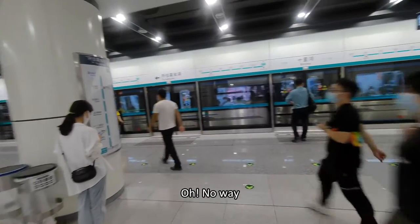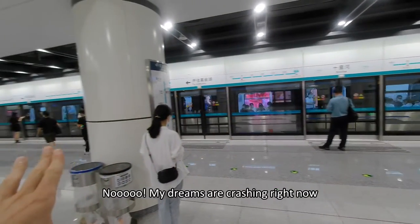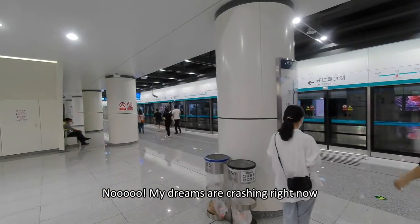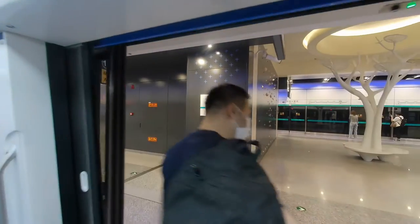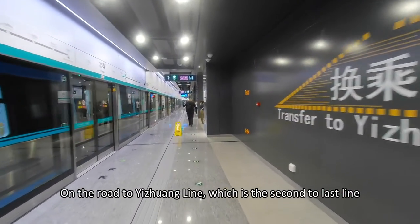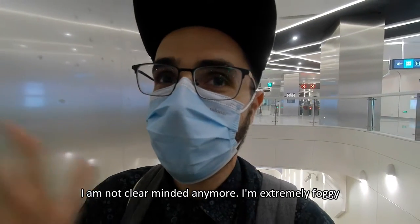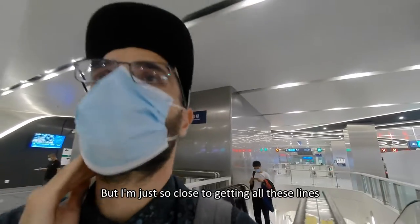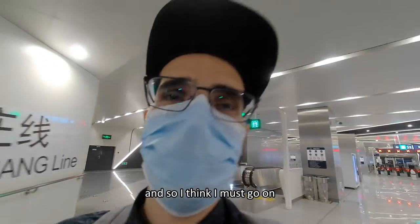Oh, no way. This is the train, and look at it go. No, my dreams are crashing right now. 4 minutes until the next one. Here we are at Zechu, on the road to Yizhuang, which is the second to last line. This is the ride. I am not clear-minded anymore. I'm extremely foggy, but I'm just so close to getting all these lines, and so I think I must go on.